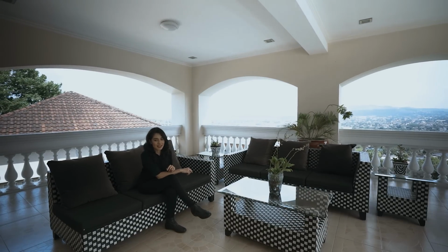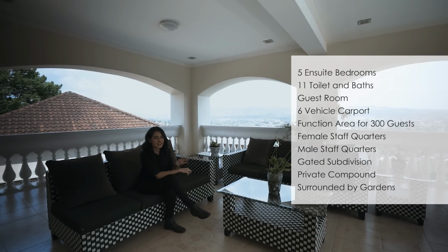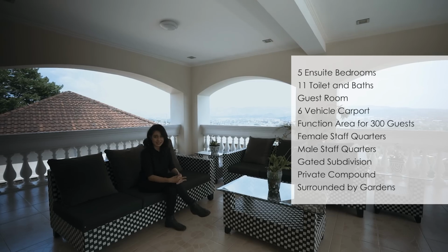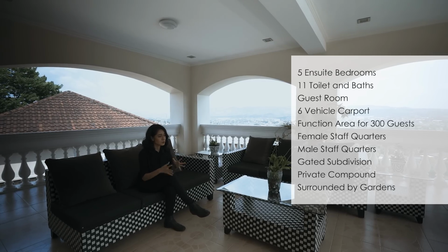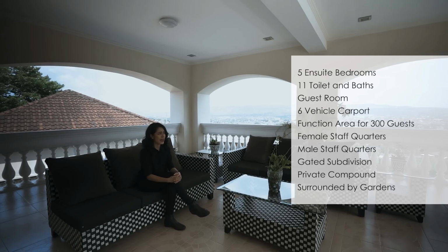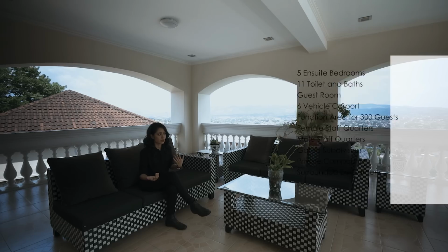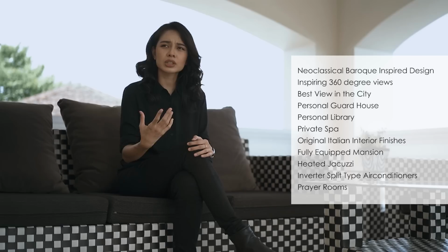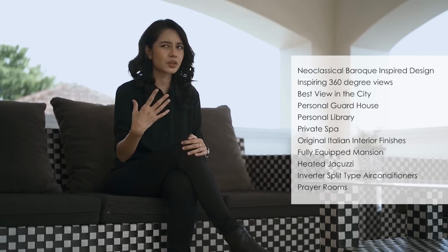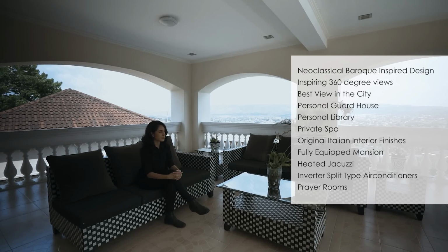Okay, so again, the numbers: you have 1,600 square meters of floor area, and then 1,224 square meters of lot area. You have 5 bedrooms, all with an ensuite toilet and bath, and then 6 additional toilet and baths. So that's a total of 11 in the entire house, including the powder rooms. You have a separate male staff quarters and female staff quarters. You have a 6-vehicle carport, 3 of which are covered, 3 of which are exposed. And technically, you have additional parking space. If you have guests, you can let them park in the driveway or in front of your house, because this has a very wide street.